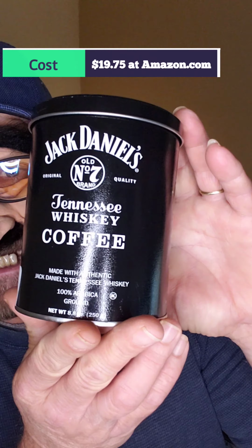This is Bucky Builder. You can tell it's morning because I'm still in my nightshirt. Today we're trying Jack Daniels Tennessee Whiskey Coffee. There's no alcohol in this, by the way. Now, this is a new product by World of Coffee. They actually use Jack Daniels in the process of making the coffee and roasting it.